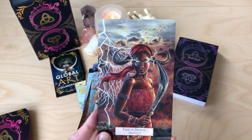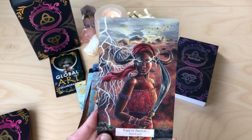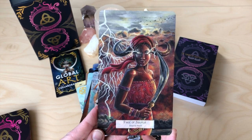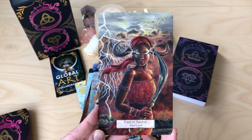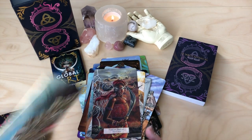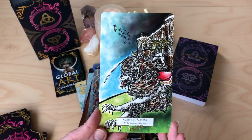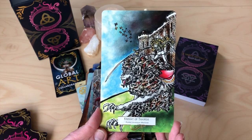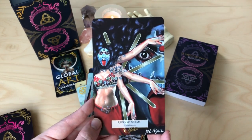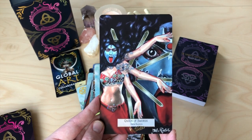The Page. Oh, that's awesome. It reminds me of, might be Oya, the goddess of thunderstorms. Knight of Swords. Queen of Swords, of course, Kalima.